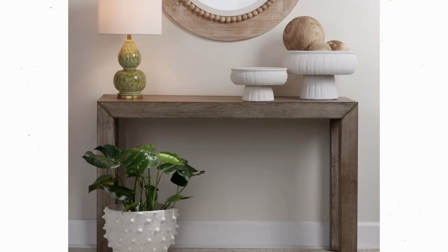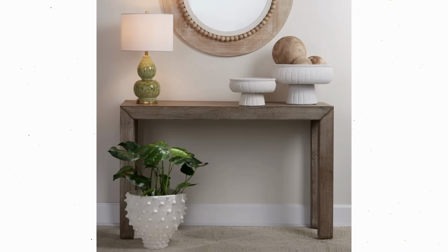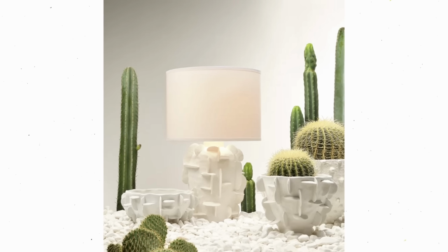Can you imagine that on your entry table? Can you imagine that on your kitchen island? I have it on my cocktail table. It's been in several places of the house. I'm not sure where it's going to end up next, but you can best believe I am keeping that.